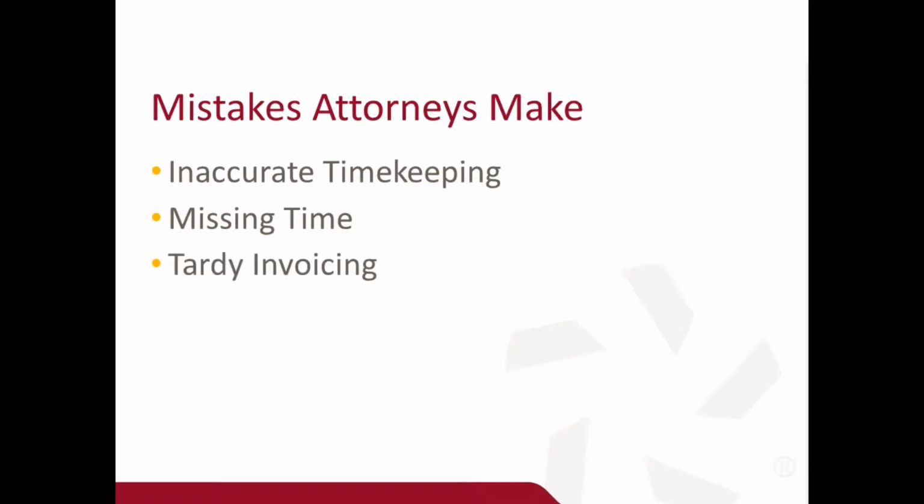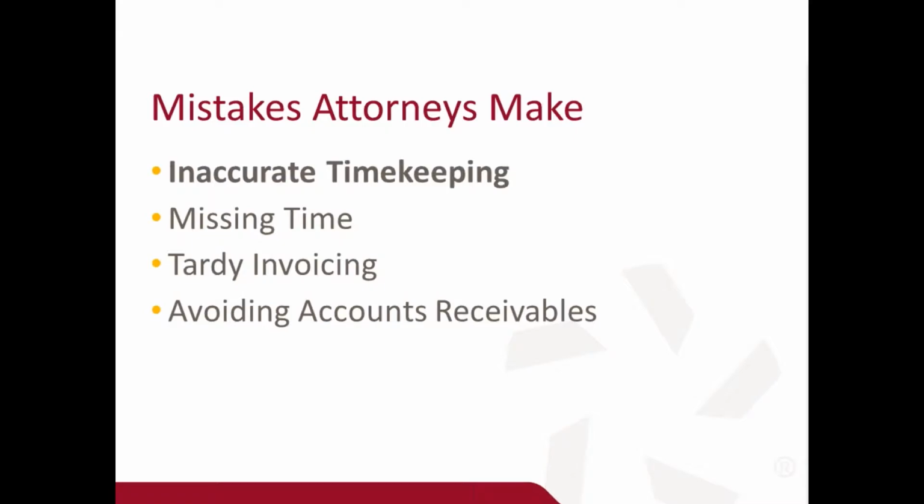Although I have listed it third, probably the most common situation I run into is tardy invoicing. Getting bills out the door is key to getting money back in your pocket. And then the final mistake that we're going to discuss today is avoiding accounts receivables. Very few people like to actually call a client about a delinquent account. We're going to cover a few ways that can make managing your accounts receivables a little bit easier.